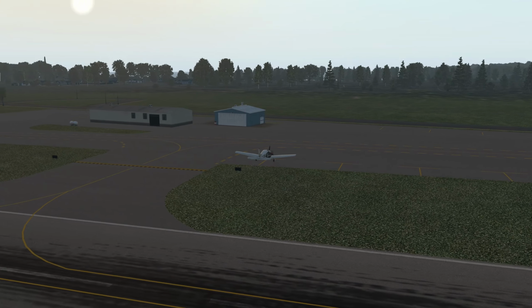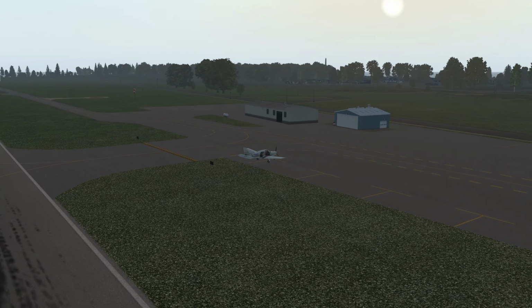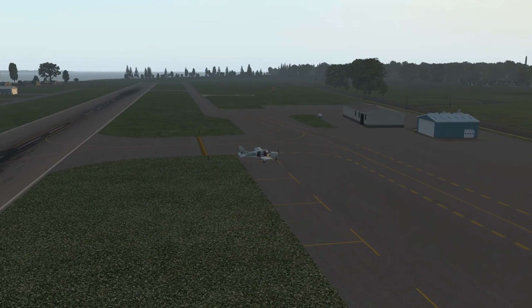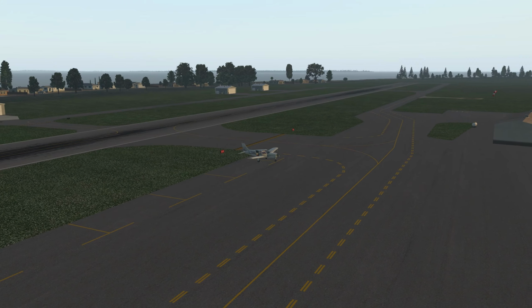So we now have the new updated data. So what do we got? We got real world weather turned on. We have time is 5:45 in the sim right now. Hopefully we'll be taking off by 6 p.m. We're just going to fly north towards Detroit. I want to see how it's modeled in the sim. It's default autogen, default scenery.